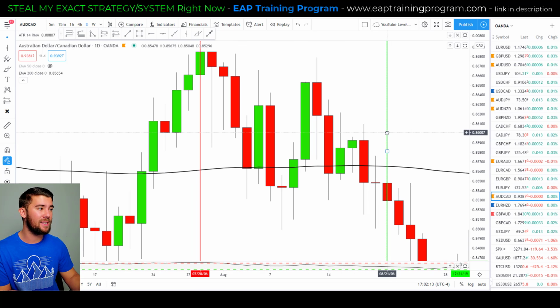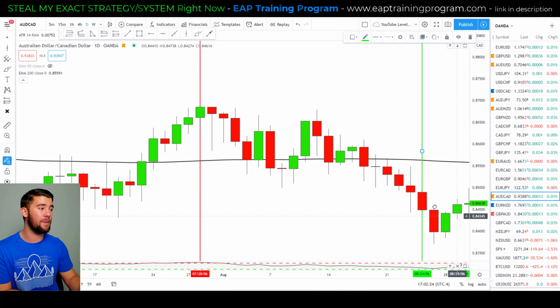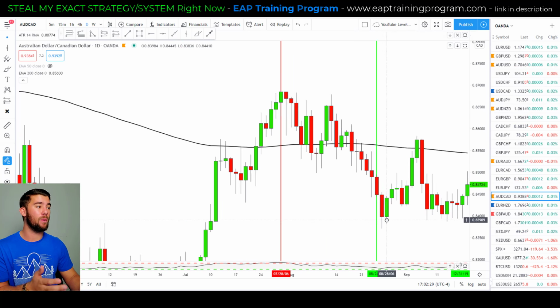Nothing else is until right here. One wick off the 200 EMA, 2 wicks off the 200 EMA, both candles closing below the 200 EMA, and the bodies of the candles not touching it. There I have a short example. As you can see, pushing down, this would have hit targets easily at a 1.5 to 1.